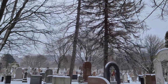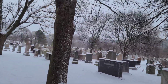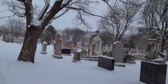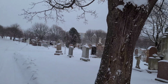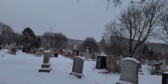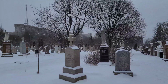And if you're into bird watching, these cemeteries on Mount Royal, this one here, Notre-Dame-des-Neiges, as well as the Mount Royal Cemetery, both provide beautiful opportunities to see various species of birds. And that street right there is, of course, Côte-des-Neiges, which runs parallel to the cemetery.